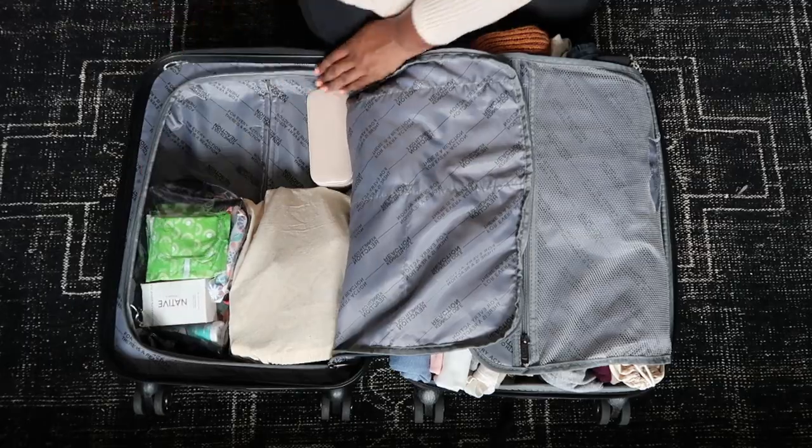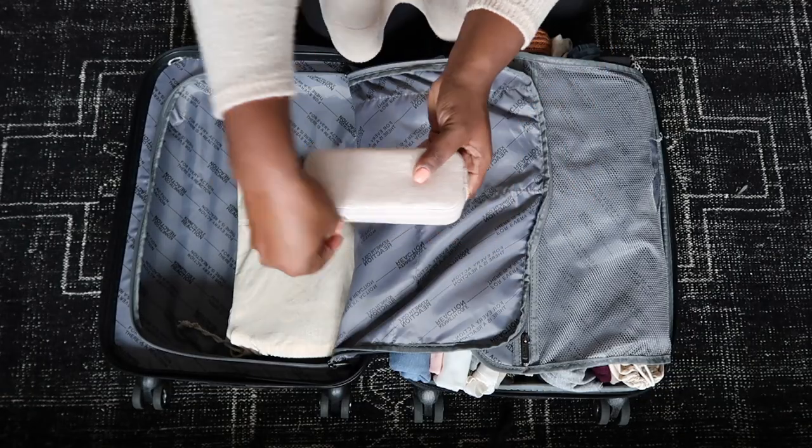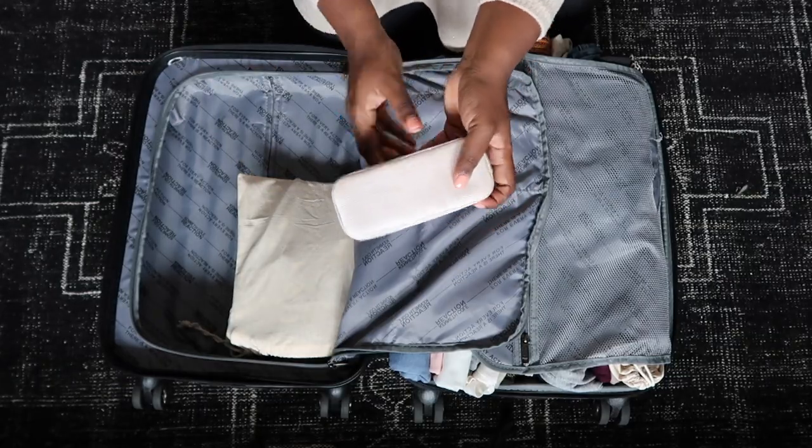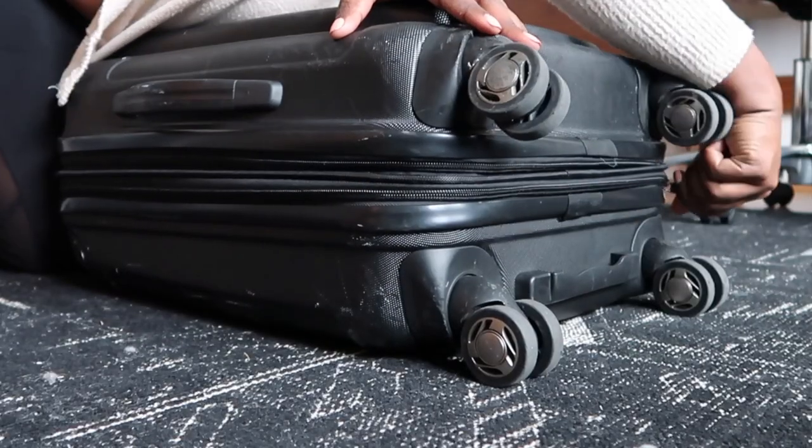I have a little jewelry box just to keep my necklaces from getting tangled and to store my rings and watch. So that is everything that would be in the actual suitcase. Go ahead, zip that up, sit on it, do what you need to do. You're done. Bada boom, bada bing, bada bing.